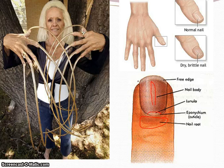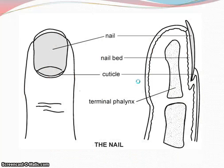A lot of it is in times of stress. It helps protect the edges, so it's good to have your nails grow a little bit. And again, this is just another picture going through the parts. We didn't talk about the cuticle, but that is also a protective layer that will protect the nail bed.